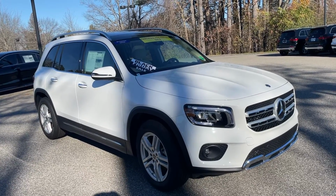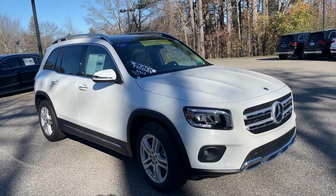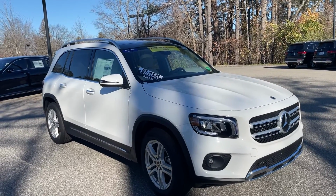This particular car is a tremendous value. It was an ex-courtesy vehicle. It's only got 3,300 miles on it.